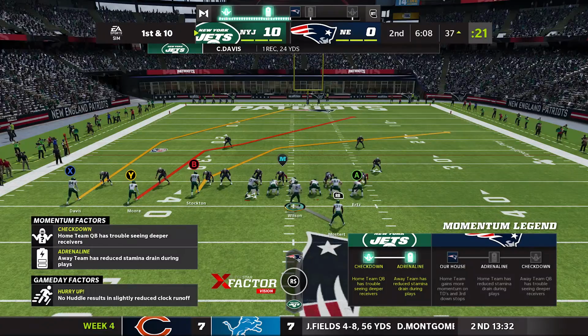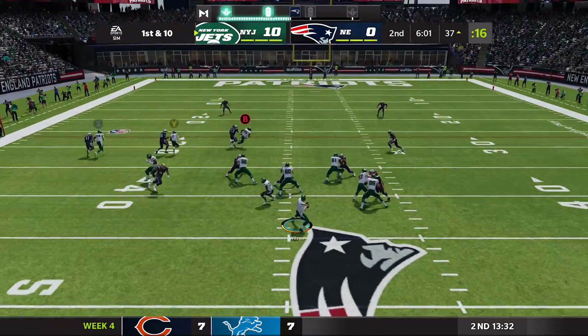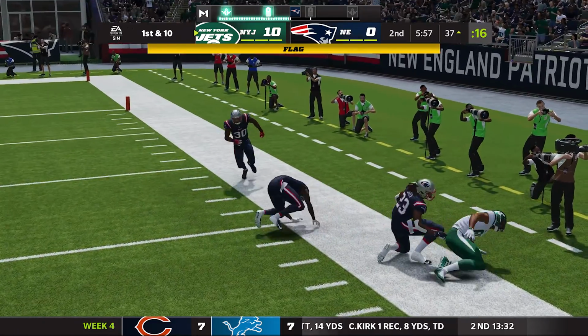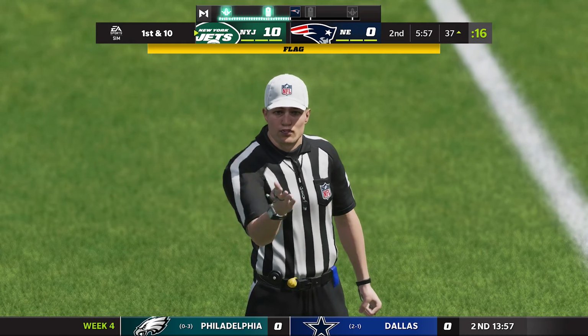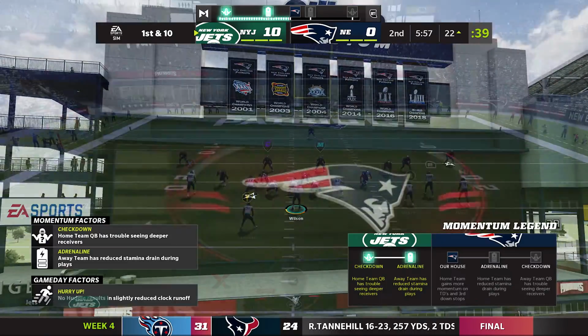PA post shot. I feel good about this play. I just need to see what that safety does. Looking. That's roughing the passer, I think. I thought I felt a little bit of contact after the play, which I did. Accept it, please, and thank you. There's your flag.